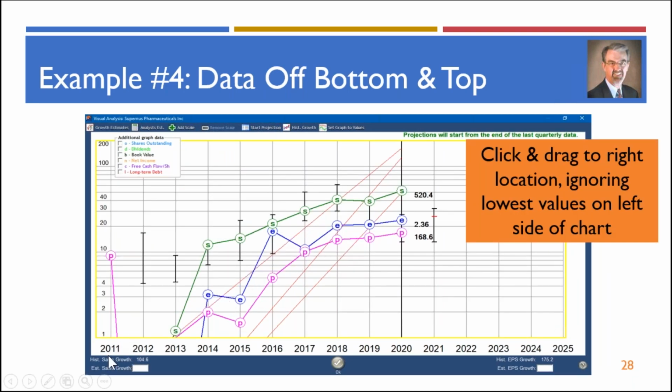We don't need to see the 2011, 2012 sales figures. We know that they were very low, but it's irrelevant to our analysis because those years I would consider to be outliers. Everything on this graph prior to 2014 is irrelevant, because it doesn't have an impact on where the company is likely to head from today going forward. So I'm going to ignore the lowest values on the left side, the oldest data, and drag things and make them a little more accessible.